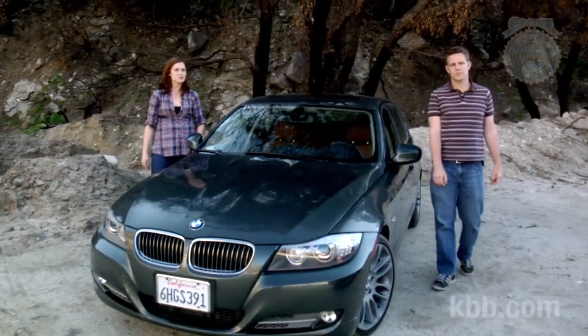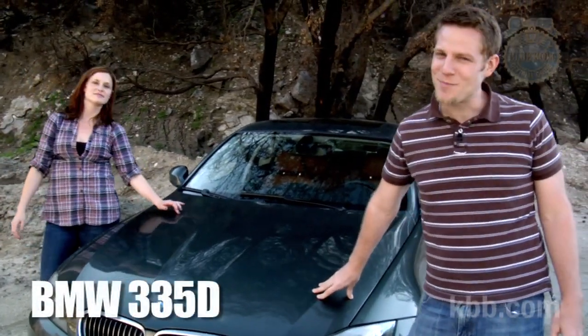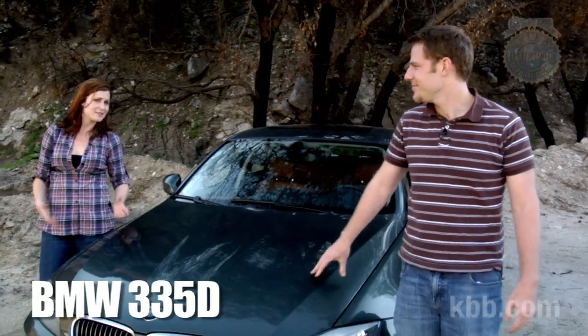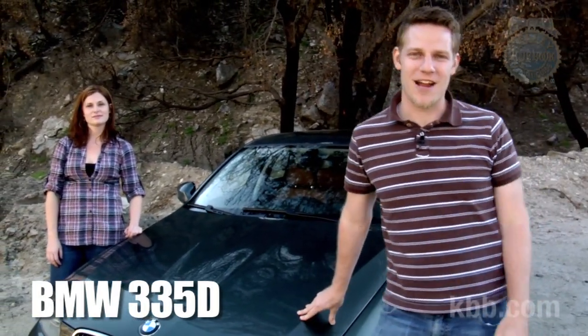We spent the last year driving this. Yes, it's a BMW 3 Series, but this one is special. It's a 335d, as in diesel. Diesel 3 Series. Cue the played-out record scratch.